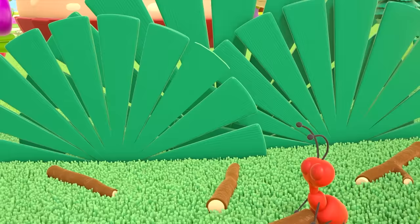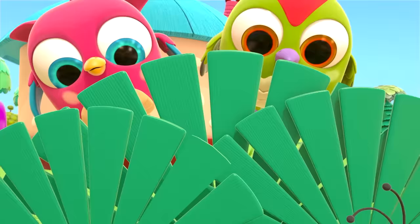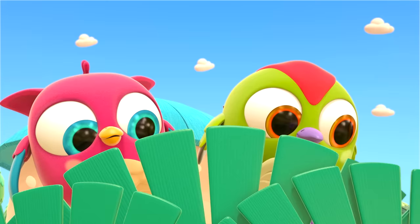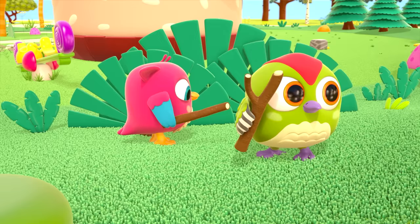What's there? An ant is lifting a stick. Look, Hop Hop! A second ant came to help. Do you think they can lift the stick? They did it! The birds help the ants.